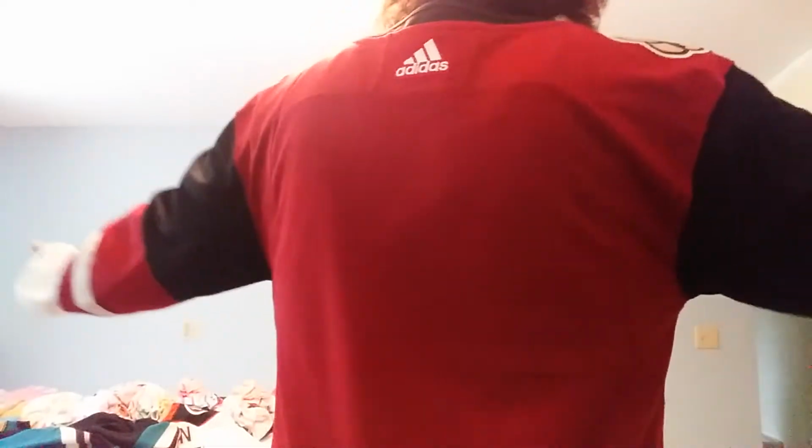Anaheim. Just an Anaheim idiot. Arizona Coyotes. There we go. Got their Adidas home. Talk amongst yourselves. I'm realizing how boring this probably is. I may pause it every time I put a new jersey on. We'll see. I don't know.